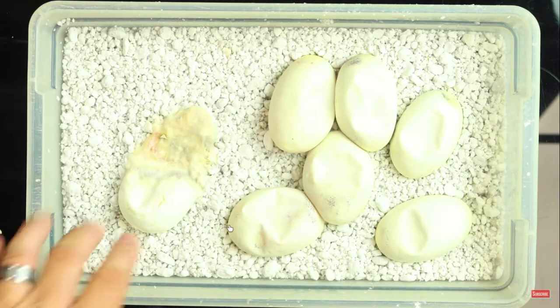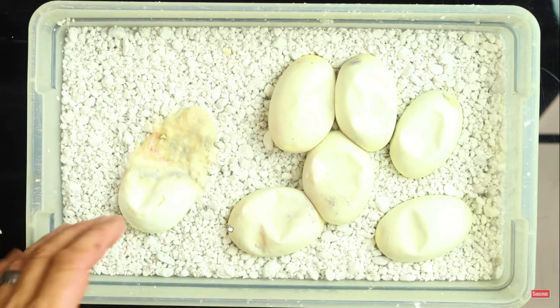We have 7 eggs. This egg looks goofy as could be. It's like a longer egg that kind of fuzzed out. I think there's still going to be a baby in it. Let's start with that egg.